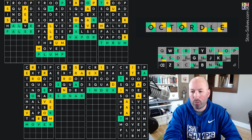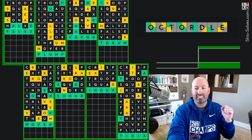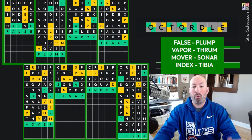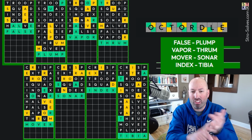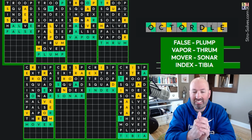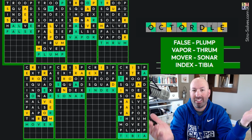Tibia is a bone in your leg, by the way. I think, is it the shin bone or is it the other one? It's one of the bones in your leg. All right, I'm gonna go with tibia. It was tibia. All right, cool. So that was definitely an interesting one. So we had plump and thrum and sonar and tibia and index and mover and vapor. I mean, very interesting words.